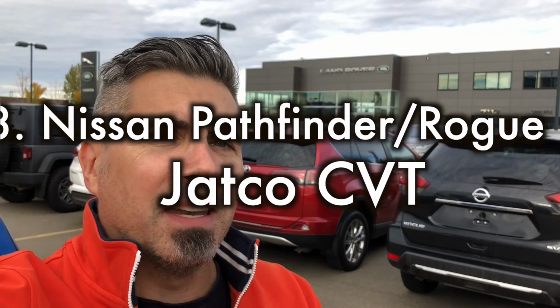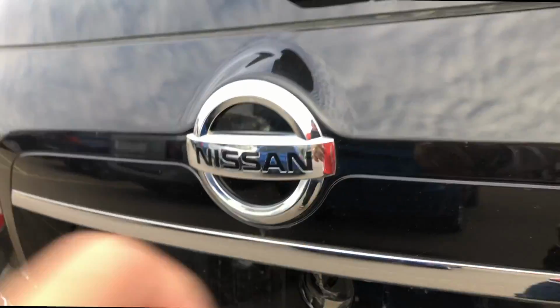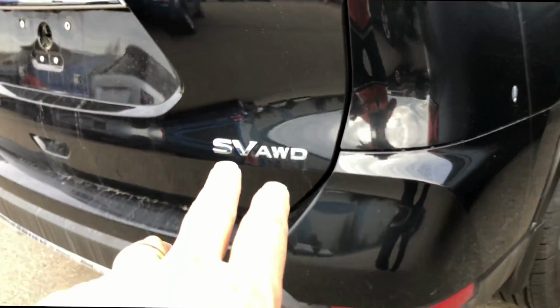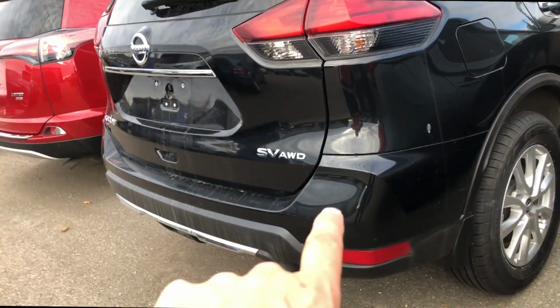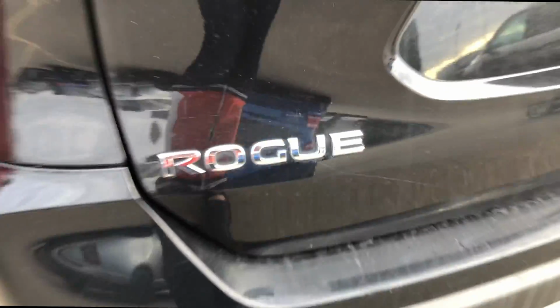And the next dud of a transmission shouldn't be a huge surprise because it's a continuously variable transmission made by Jatco. And those you'll typically find in the Nissan Pathfinder and the Nissan Rogue in the 2014 to 2016 model years. Apparently there's an alleged class action lawsuit. And here we have the Nissan, and it's an SV. Whoa, super veloce like Lamborghini Aventador. And it's an all-wheel drive, and it's a Rogue right there.